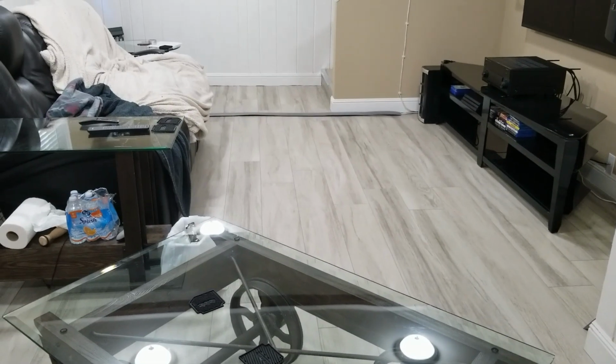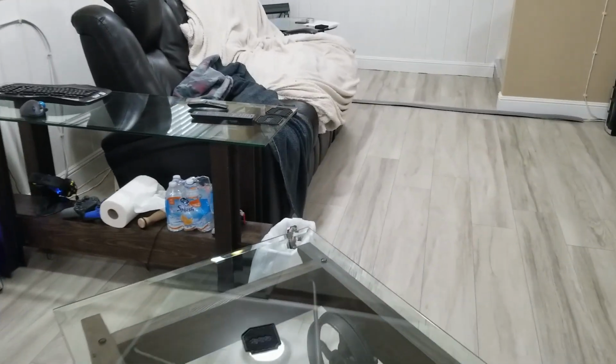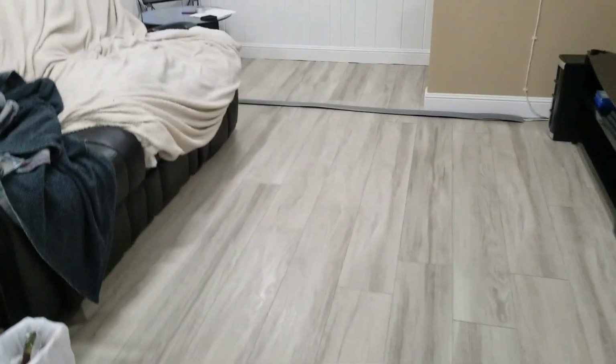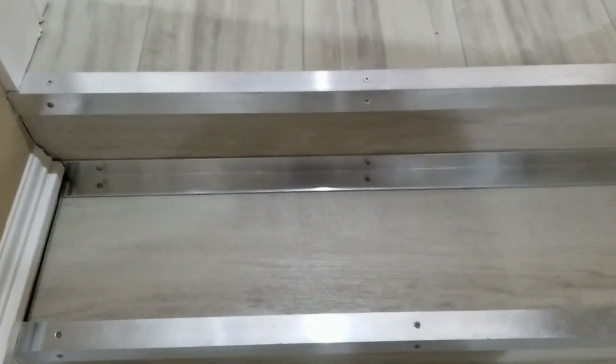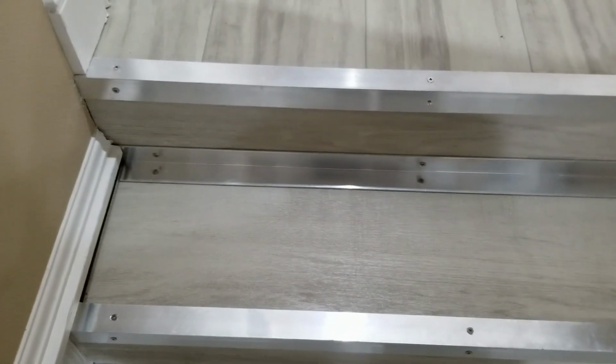In case you guys were wondering, yes, we did finish the floors and they turned out awesome. Waterproof luxury vinyl planks. Mohawk makes them. I used aluminum angle on the steps here for the nose and the gusset on the inside there.